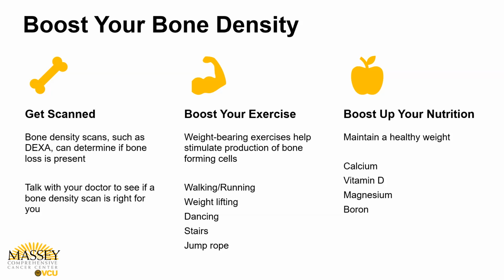In addition to a healthy weight, certain vitamins and minerals can also help maintain bone health, including vitamin D, calcium, magnesium, and boron. Let's talk about each of these individual nutrients and how you can get more of these foods in your diet.